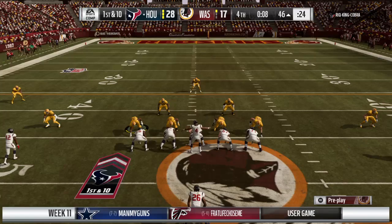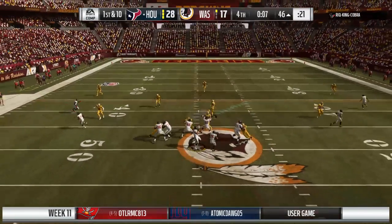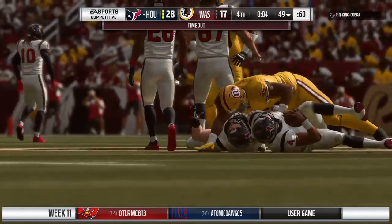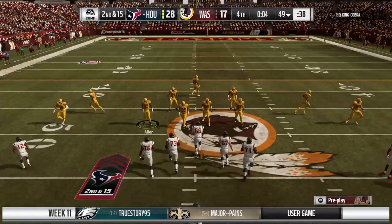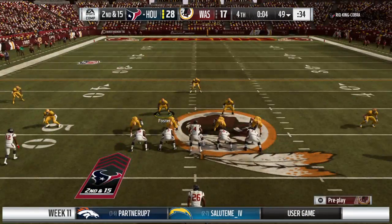Throwing now, Watson. And he's going to be hit and taken down back right around the 48-yard line. And now with 4 seconds left, we get a timeout call. Got to assume this defense will be charging again here. It's 2nd and 15.